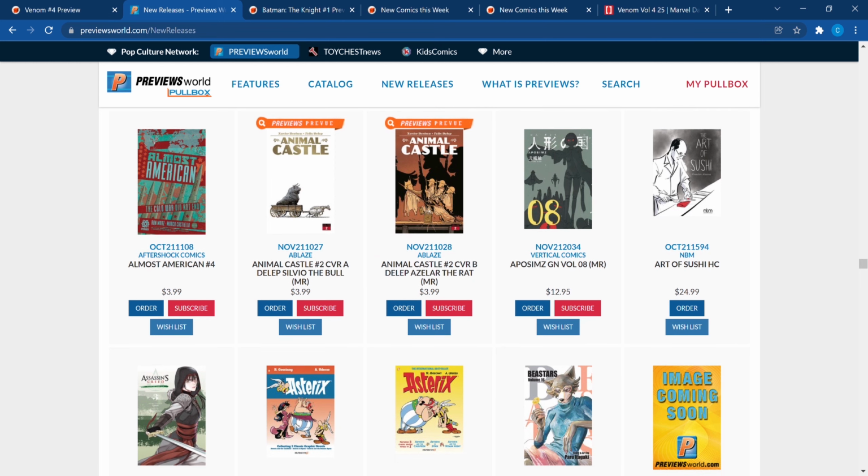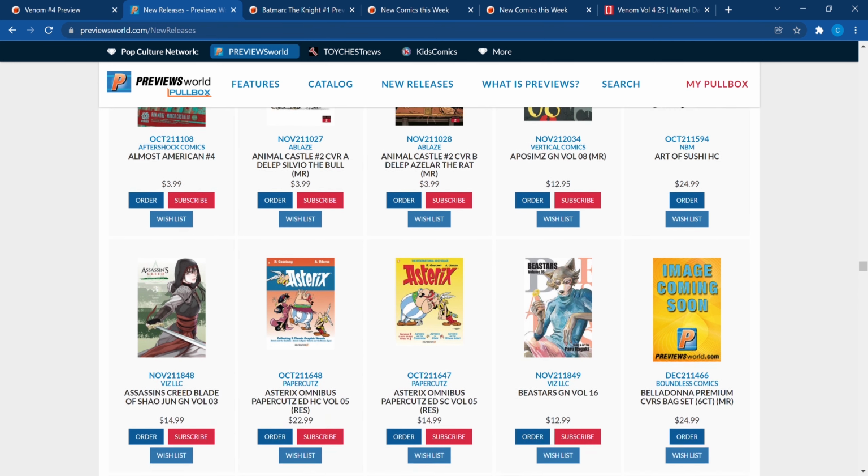Animal Castle, number 2 is out. Number 1, you can't find a number one for under like 10 bucks or so. You know, if you get on eBay with shipping, it's going to be like 15. If stores under-ordered on Animal Castle number 2, these books could also pop. But it looks like something that might be worth getting and reading.